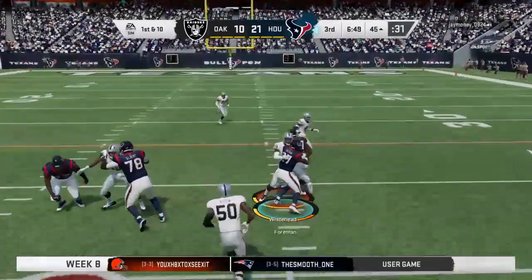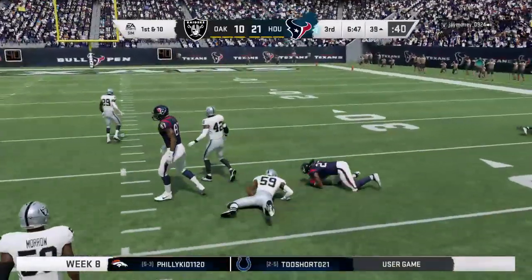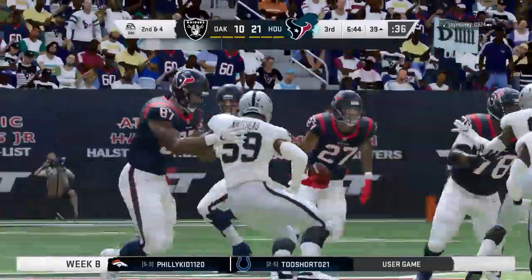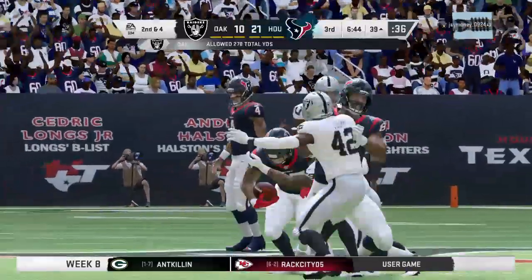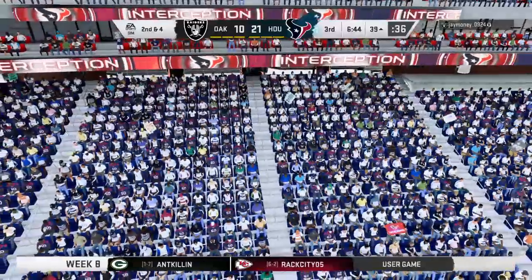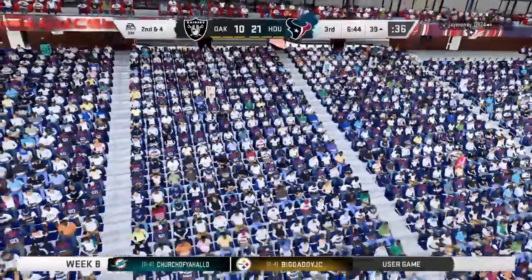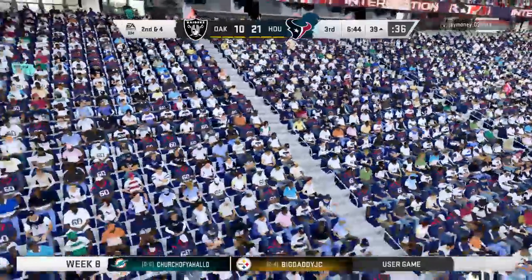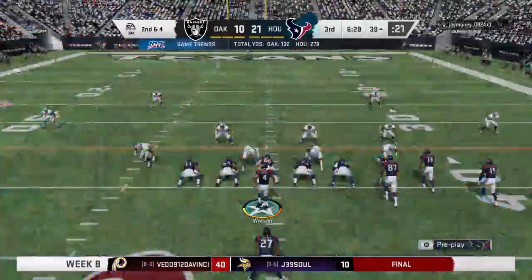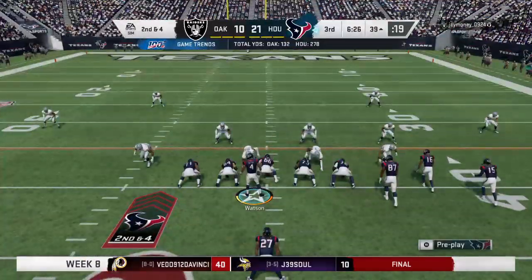On 1st down, Foreman. He takes this for about 6 down inside the 40. 3rd quarter and you've got the lead. You're not ready to go into that 4-minute offense to close the game out, but a running game can really benefit your team right now. 2nd and 4 at the 39-yard line. 6 yards on that last play. Here's 2nd and 4.